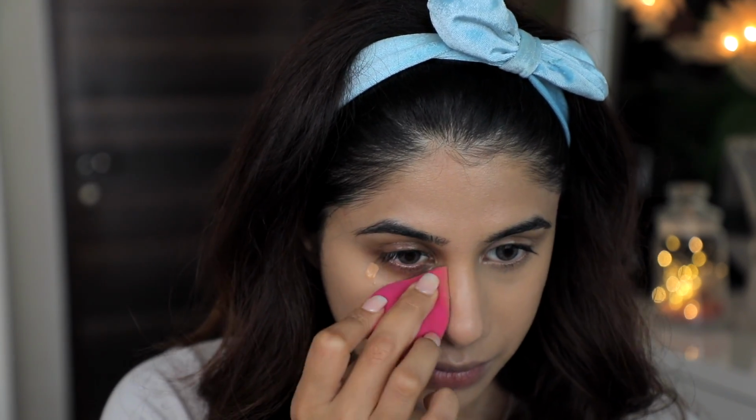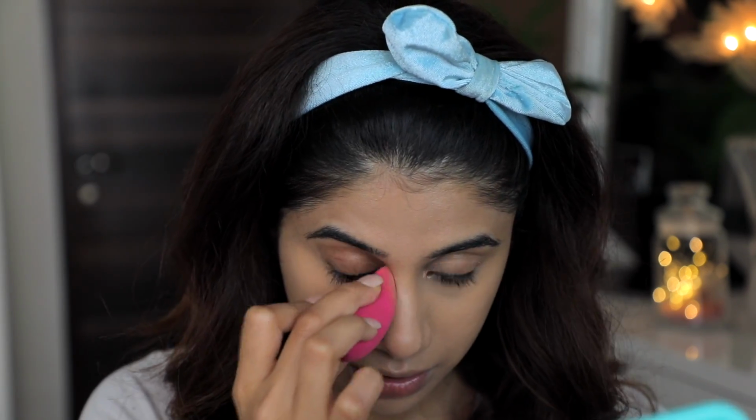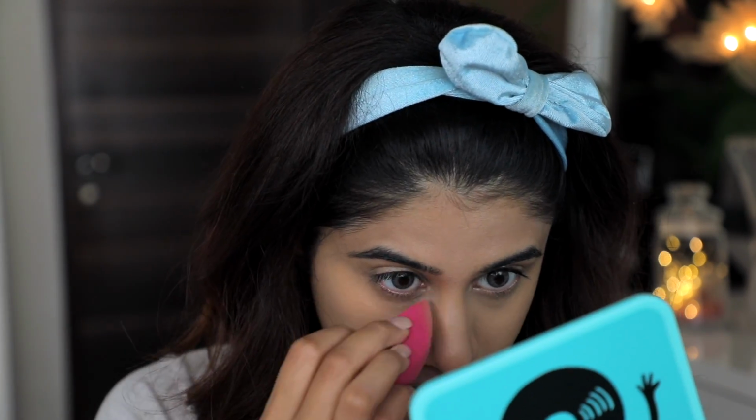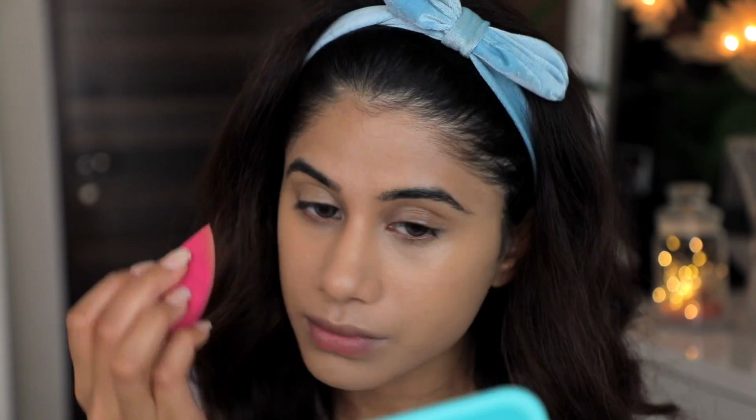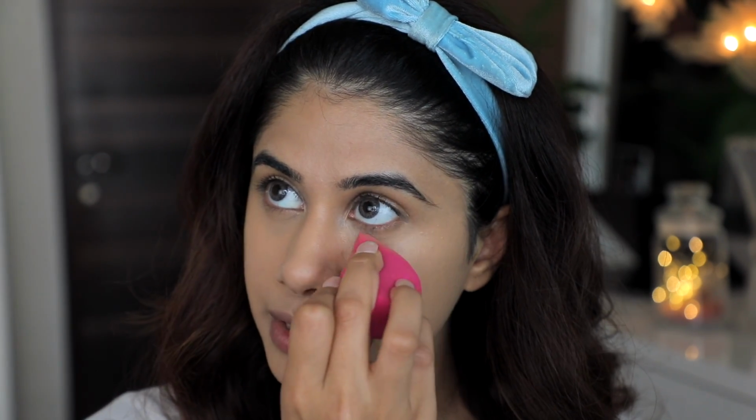Again, taking this beauty sponge and pushing the product in. So you might think that this is enough and it's a great coverage, which it is typically, but what I do is I sometimes feel because of my blending I lose out on a lot of coverage. So it's okay to add a little more, but do not avoid the blending. Keep blending. You can see I'm taking such a little amount, dude. It's unbelievable, right? I'm working with very, very tiny amounts of concealer. I don't know how some beauty influencers put such a massive amount of concealer. I can't do that.